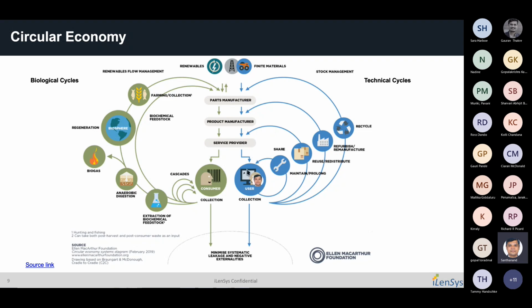So most of the product materials, when we talk about reuse, redistribute, remanufacture, refurbish, recycle, all these things will go back inside, and it will form the circular path in each area. We are not getting more into the biological path. This is for the biological cycle. We are going to look at the technical cycles for today and reduce the waste. So that is the key part here.